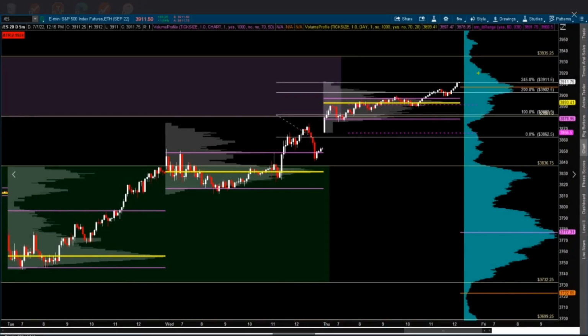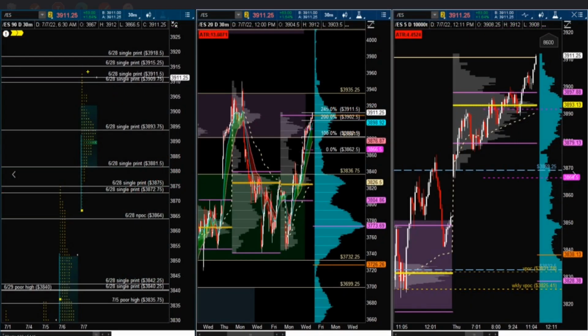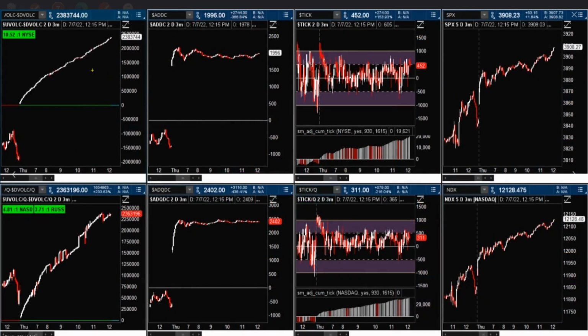So here's the ES, and it hit that target level here, 3911.50. As you can see on the market profile, remember we were talking about filling the single print, and that will basically hit this target level here, 3911.50. You see the huge push here. I remember the last time there was a little volume here on this candle here. When it pushes up, notice how much volume came in doing a little bit of balancing, then made a surge back up and hit that target. And here's the intraday internals. Notice the up-down volume is still holding up, 10.5 to 1 in the New York Stock Exchange.